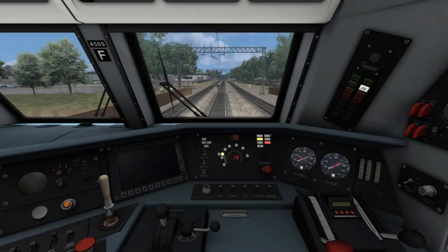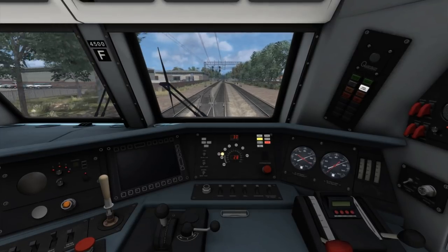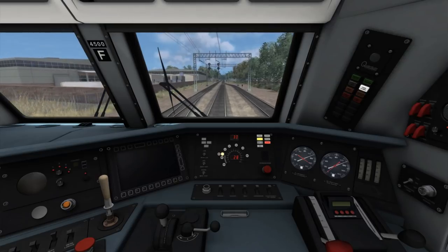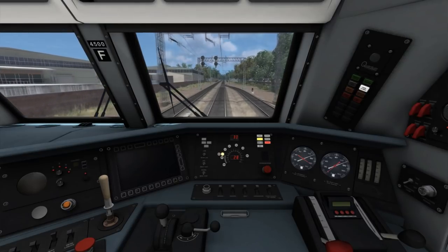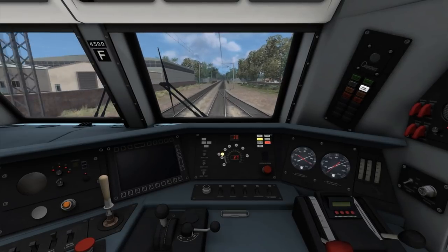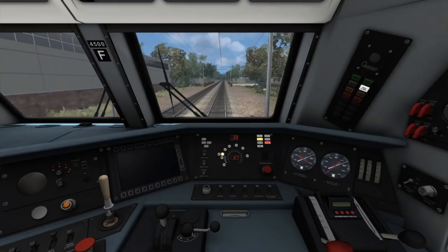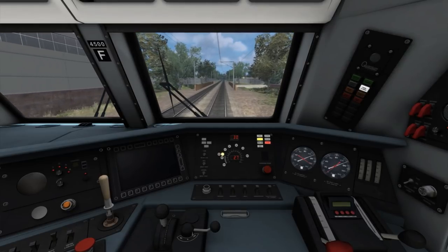Just added a little bit of power for a moment as I was slowing down below 28 miles per hour. I'm trying to keep the speed between 28 and 30, though the speed limit will shortly be increasing to 75 miles per hour. So I can accelerate towards that as the cab display changes, and at that point we've then got 2.5 miles to go to our upcoming stop.